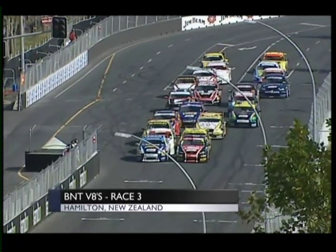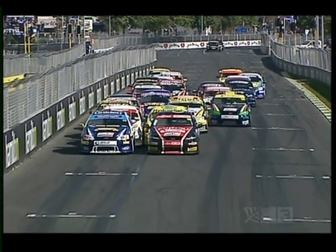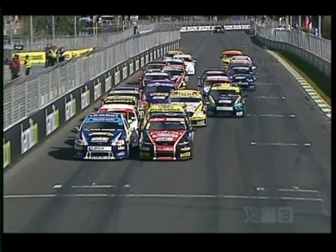Down towards the start. Again, Mark Pedersen, the start's all important here with these big fields of the BNTV8s. Johnny Mack looking for the clean sweep. Can anyone deny him that honour here at Hamilton today? I think the person who's going to get close is going to be Kane Scott, but of course they've got to execute turn one and then turn two nice and smooth.